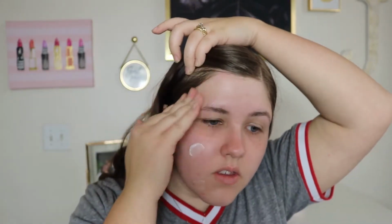So as you can see, I primed one side of my face with the Pixi Rose Flash Balm. I decided to leave the other half non-primed just to show the difference that a good moisturizing primer can make with this foundation. As you can see, it is a very thick whipped formula, so you do not need as much as you would normally need with a regular liquid foundation. It spreads really evenly with the beauty sponge. I didn't have any issues with that whatsoever. I think it applies really well.